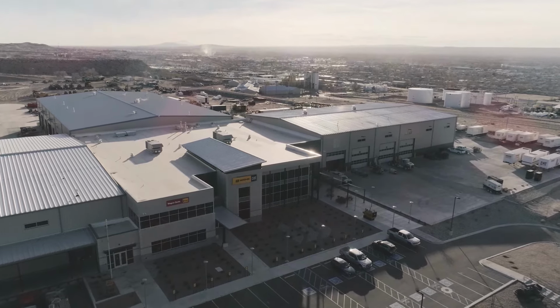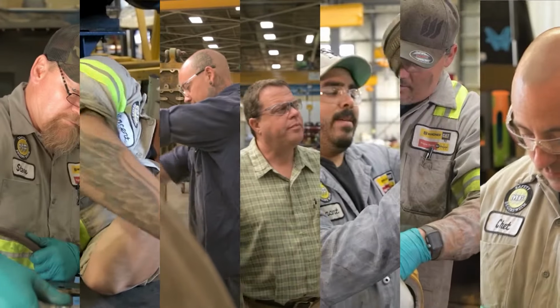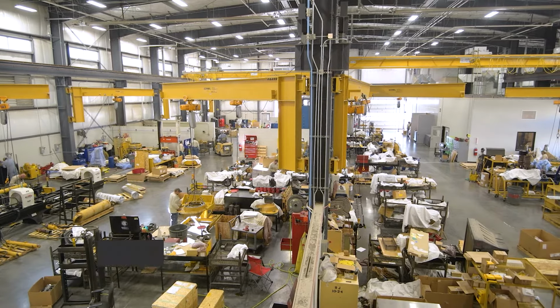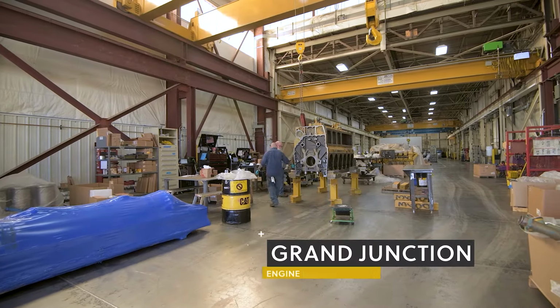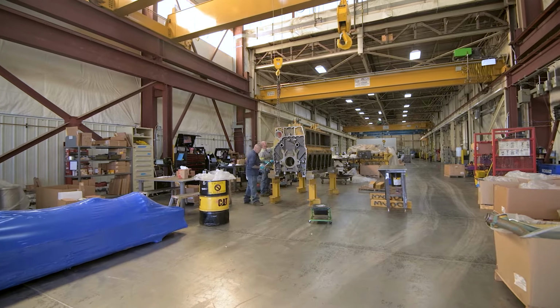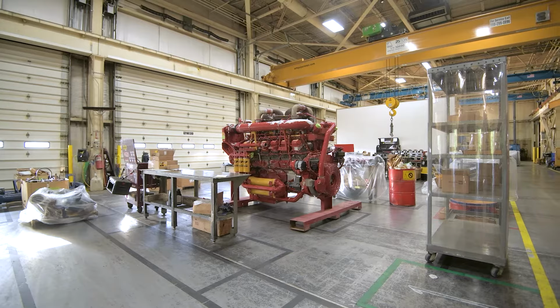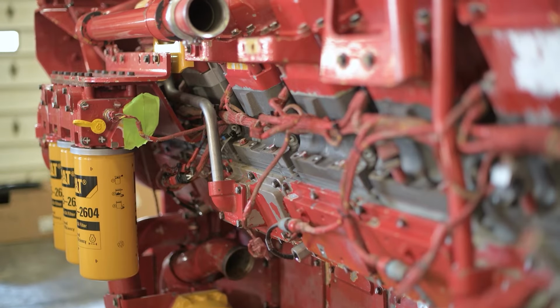Wagner Power Systems has been serving the oil and gas industry since 1976. Located in Albuquerque, New Mexico and Grand Junction, Colorado, Wagner Power Systems has 2 rebuild centers ready to service the complete line of Caterpillar oil and gas engines and transmissions.